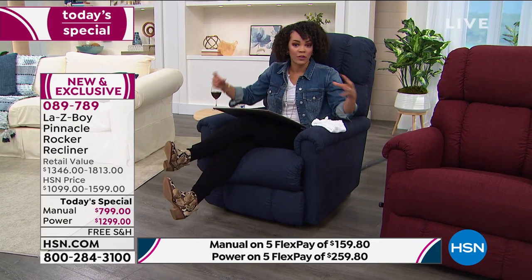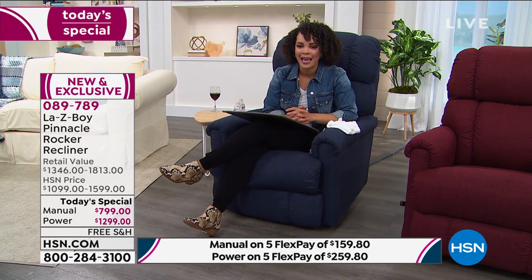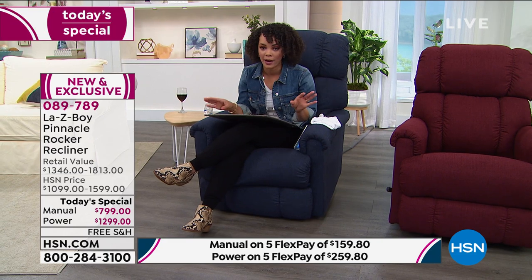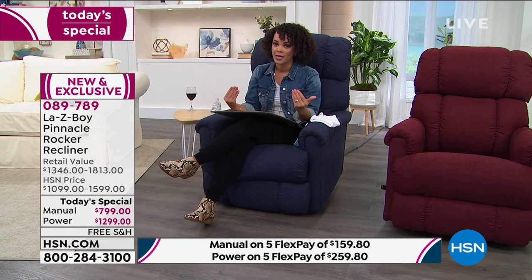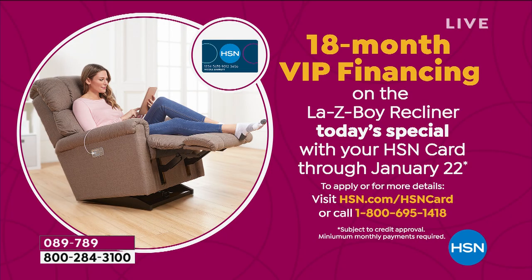If you need a little bit of a stretcher payment, use that 5 Flex. On the manual, it's $159.80, 5 months interest free, any card you want. If you wanted to go the power route, $259.80, for anyone, any credit card, 5 months. But if you want to really spread your payment, do the 18-month VIP financing on your HSN credit card. This is a way to really stretch your payment and get this home in time, most of you for the big game, 18 months to pay it off.